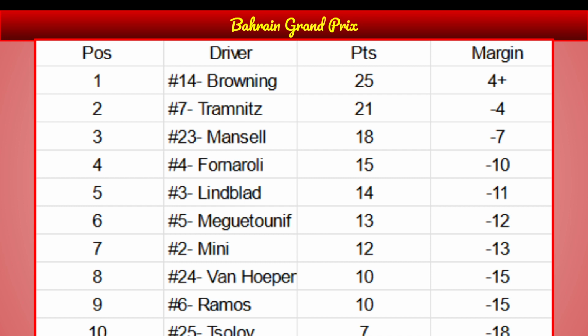So if we look at the points, Browning is leading, +4. He's got 25 points over the field. Mansell in that 23 car, only 7 points behind in a backmarker car. That's pretty good. Van Hoopen, also another backmarker, had a pretty decent night, -15 so far. This is the first race, so it can change very quickly. But early success for the Art cars. Van Hoopen, -15, not that terrible. And then the 25 of Tosilov, -18. Being this close in a backmarker car is pretty good.